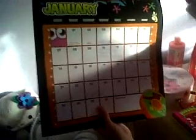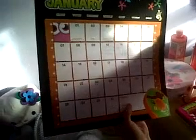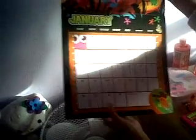over here I have my calendar. This is where my birthday is, just to let you know. And I started my swimming lessons on the 6th of January. And on the 26th is Australia Day. And then on the 22nd is my party.